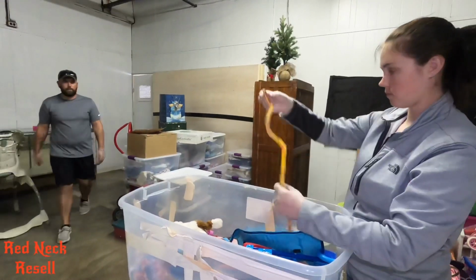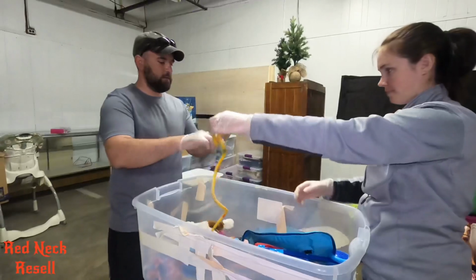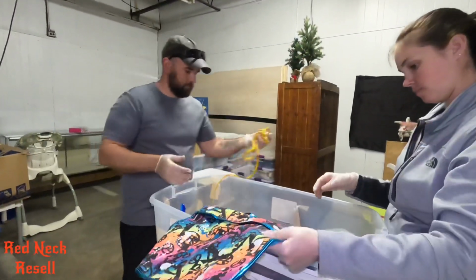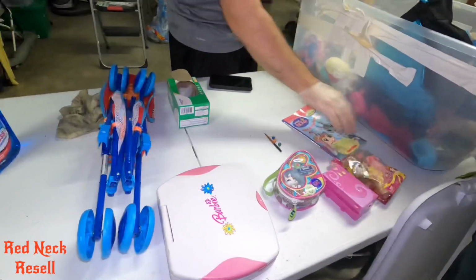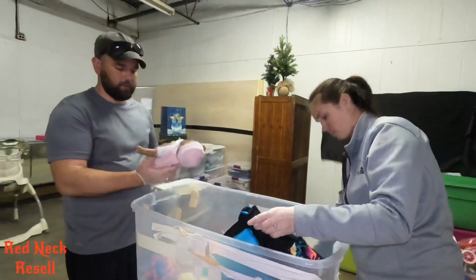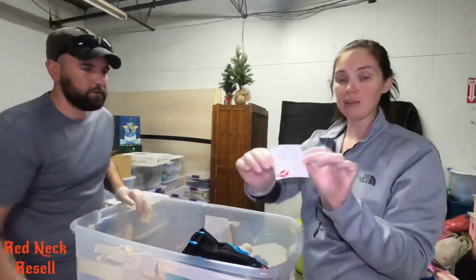So we'll set that over and keep going with it. Digging through this junk. That's a rubber snake, python. We pulled this stuff right here out of it so far. These little dolls, if they're not stained up, I'm keeping them. If they got stains on them, garbage.